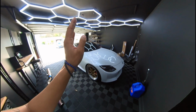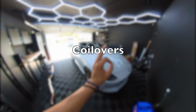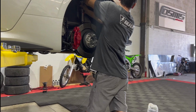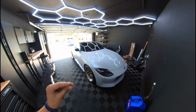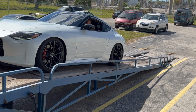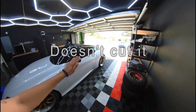Now, the first mod that I completely believe that you should get for the Nissan Z are coilovers. Coilovers completely changed the way this car felt. The car gets extremely responsive with coilovers. You get no more floating issues as you're turning really hard. No more nose diving when you apply the brakes. The car feels extremely agile, extremely planted. Honestly, hands down, one of the best. If you're into turning and if you're into having a sporty feeling car, coilovers is a must. The stock suspension just doesn't cut it.